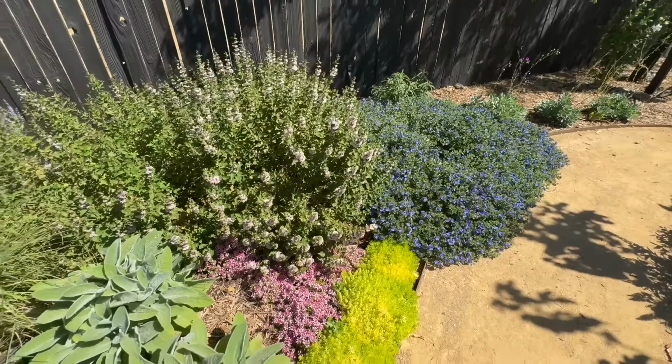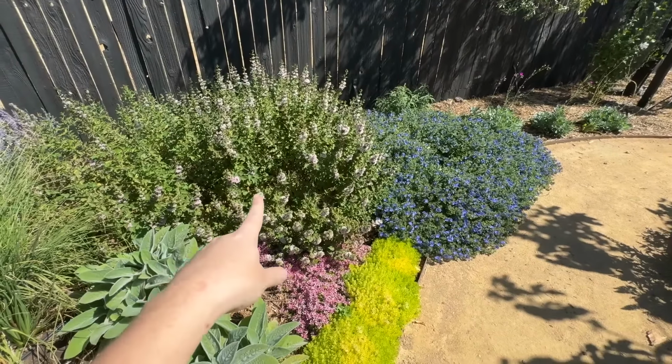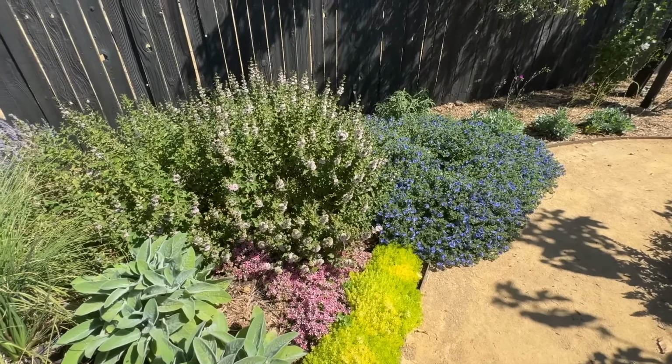Anyway, back to the planting. The Caryopteris could have definitely been part of my August blooming garden. It's gorgeous.